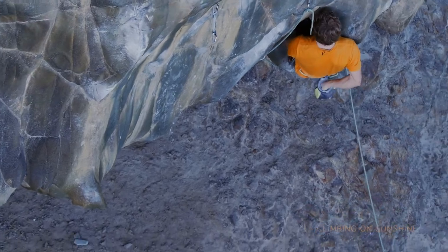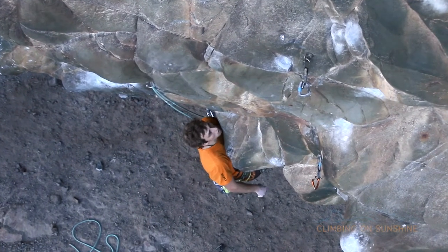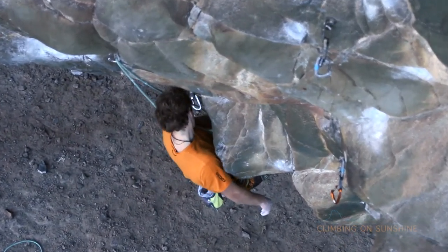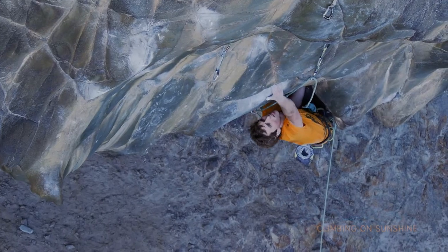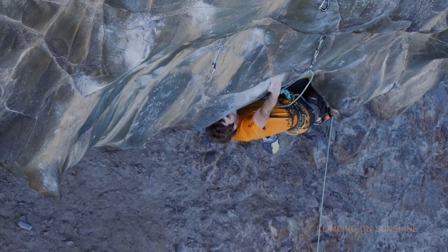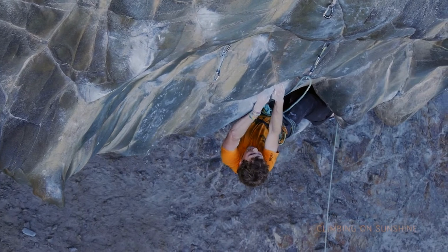So yeah, I got that no hands rest, and that allowed me to clip high and get a little bit secure before heading into this first boulder crux. So yeah, anyway, kind of traversing this rail, it was really challenging. I think the boulder problem in itself was probably V10, which is font 7C+.